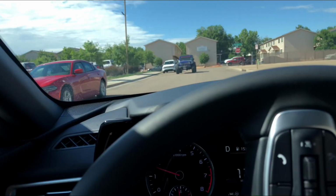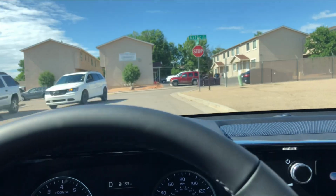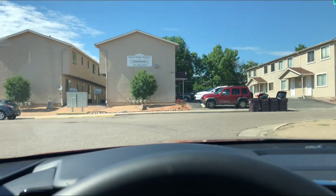Watch out, Jeep. Jeez, watch out, Dodge. Things barreling down the street here.